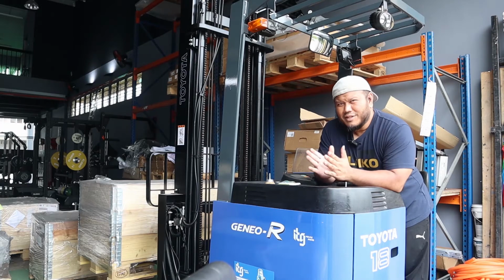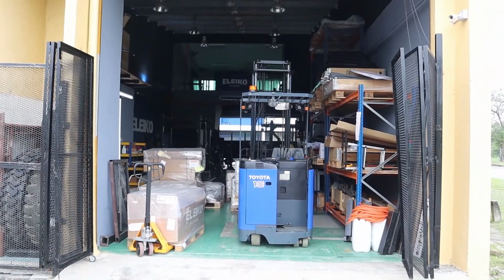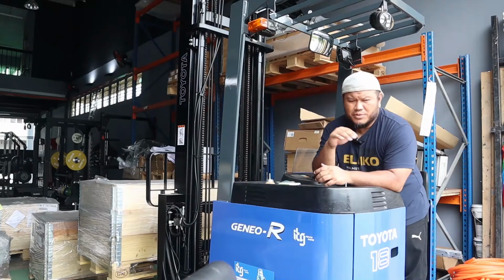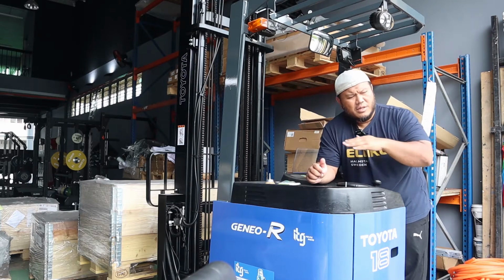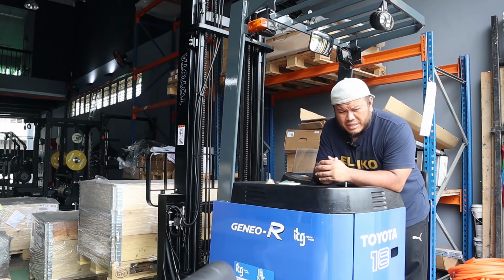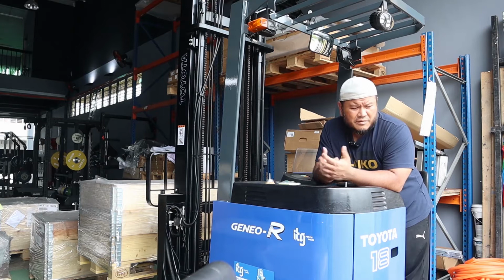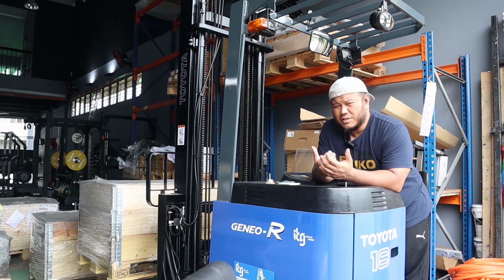Now, the last two boxes, however, we actually brought the reach truck out, and that in itself was, whoa, it was scary. I'm still shaking, because our ramp here is very steep, and I was supposed to level it out a little bit so that you can easily go in and out of the storage area. But obviously, for financial reasons, I've not done it yet. Plus, I also wanted to see how everything is when unloading such a big shipment.